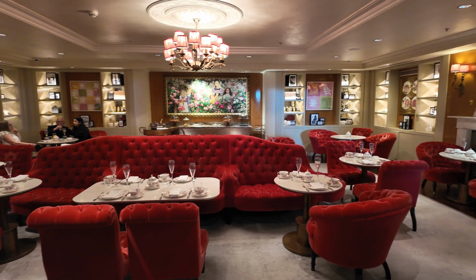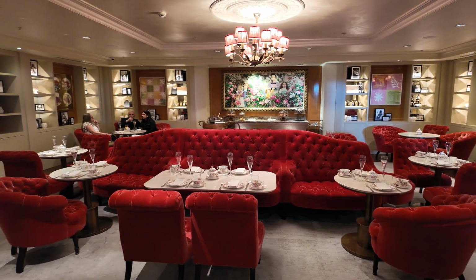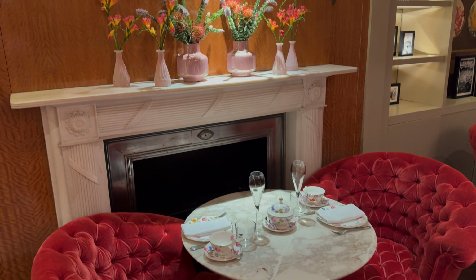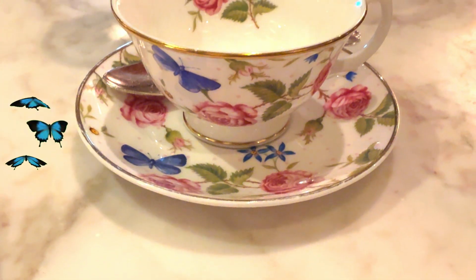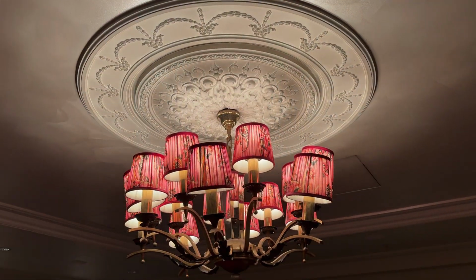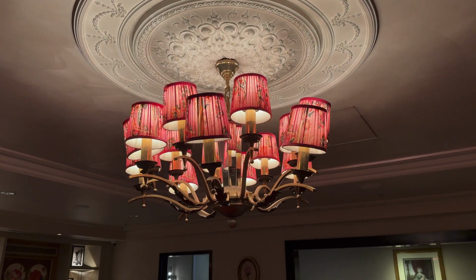While looking around, I see these plush velvet long couches and little banquettes, and everything is set with a beautiful tea service. I mean, look at this teacup. Is it so delicate, so dainty with its roses and butterflies all over it? There is a beautiful lamp-shaded chandelier in the middle of the room, definitely a focal point.